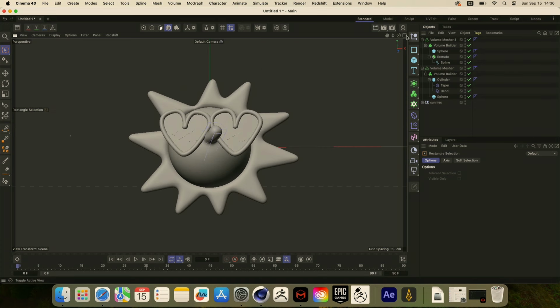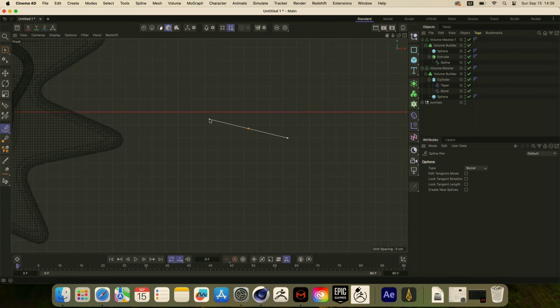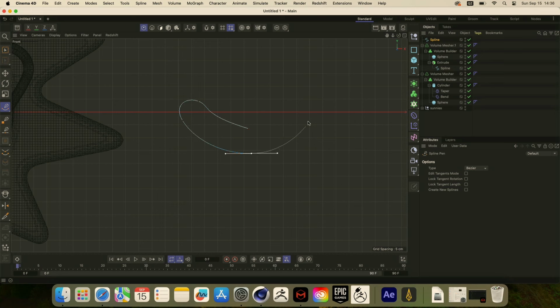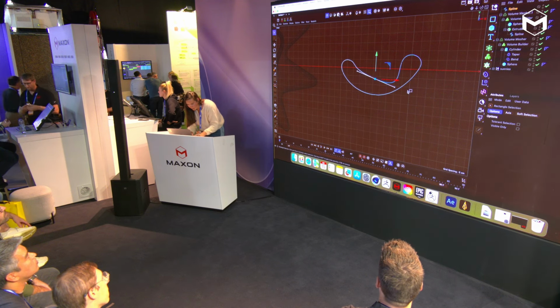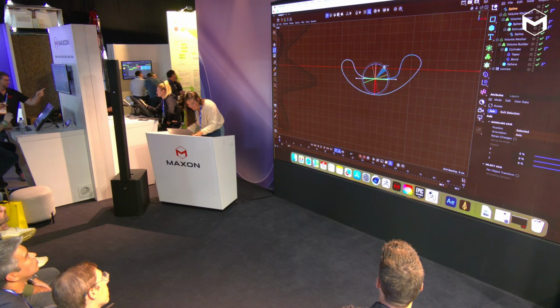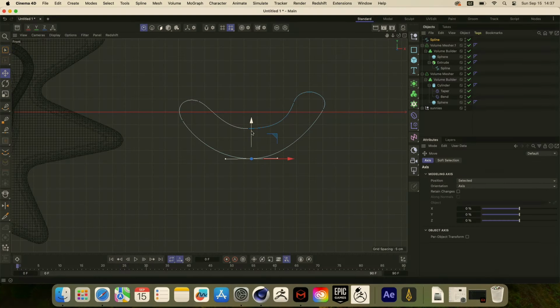So what else? We need to add a mouth. And again, I'm using a sweep to do so. And I'm using a spline tool to just quickly draw a mouth. There we go. It's as simple as that. Okay. Let's rotate this a bit. There we go. Like that. Oops.